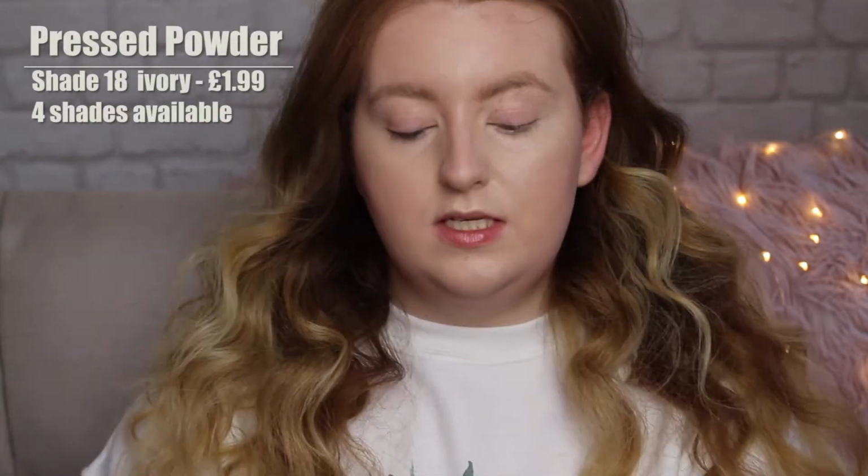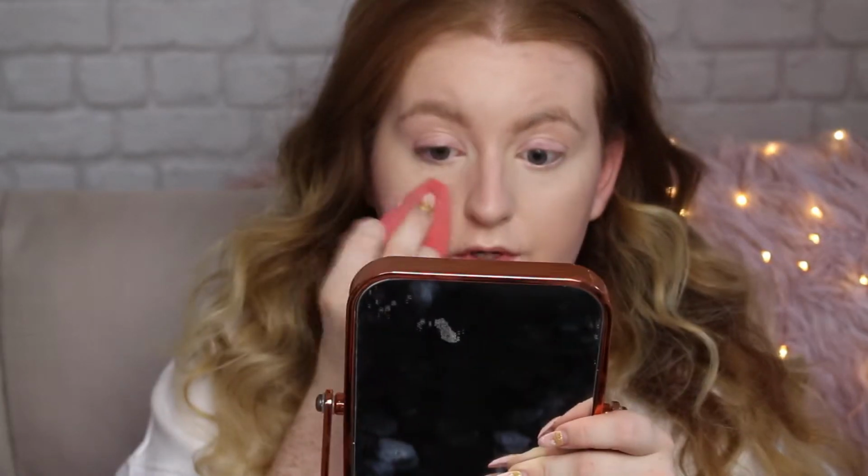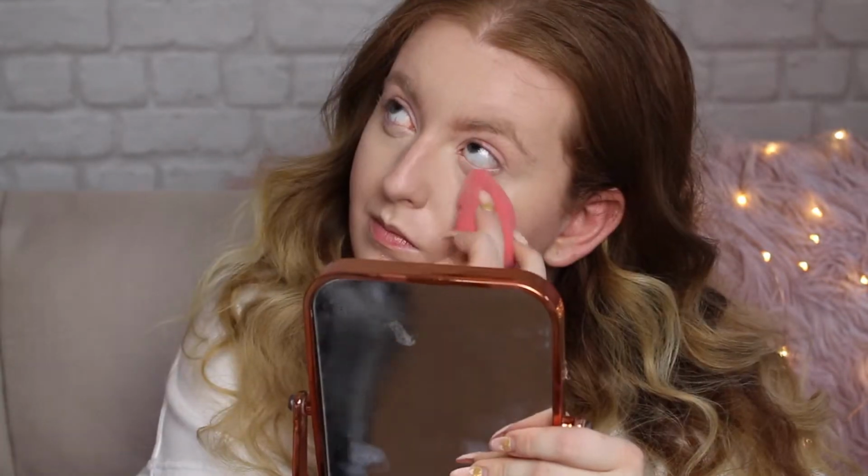Okay, now that I've sorted that out a little bit, I'm gonna set my face because I feel like I'm getting a little bit of crease in. Got the Collection powder in 18 Ivory, which looks about my shade. I'm actually gonna go in with my sponge with this and do underneath my eyes first. So I'm just gonna quickly tap out any creasing underneath there. Obviously this isn't a loose powder, this is a compact powder, which is actually what I prefer to use underneath my eyes.